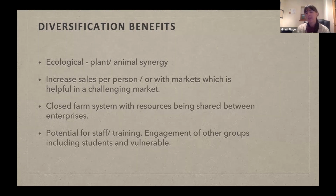And we found that having more enterprises has allowed us to look at students coming on to do things, engaging with some vulnerable groups in the area as well. And there is probably more potential for possibly having staff if we can get a better income.